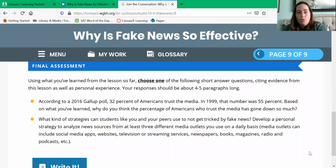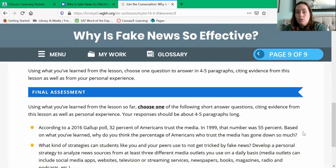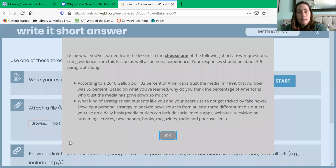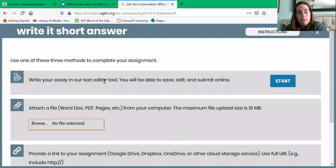Okay, so they give you a couple of prompts, and it tells you to choose one of those and use evidence from the lessons as well as personal experiences. Your response should be 4 to 5 paragraphs long. So we're not talking about just answering it with a simple answer. You need to have some complexity to that and have things to support it. Then you click write it. It gives you a reminder of the prompt, it looks like.